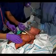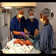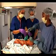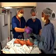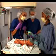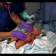Okay, see the vocal cords. The tube is through the cords. When resuscitation starts with less than 100% oxygen, supplemental oxygen up to 100% should be administered if there is no appreciable improvement within 90 seconds following birth.